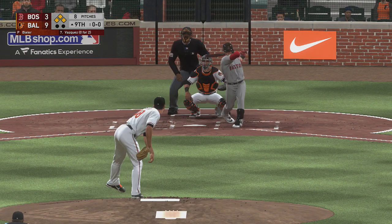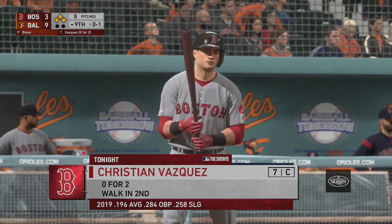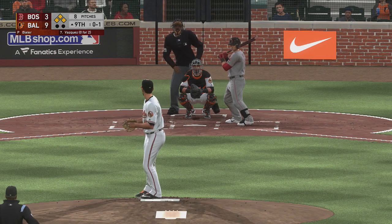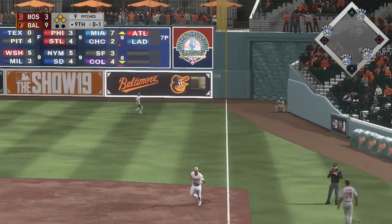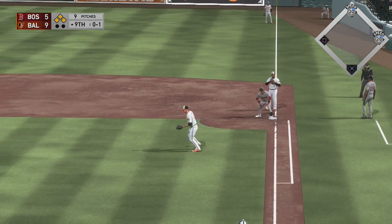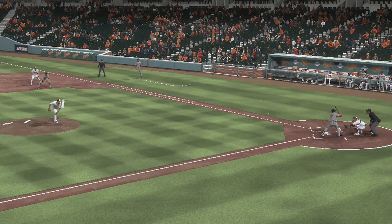Into the box, Christian Vasquez, as he pops the first pitch foul behind the plate. He's 0 for 2 in the ballgame so far. Down the first baseline, and this scoots under his glove. Oh, what a time for that. One run is scored, and the runner scores from second as they cut into that deficit here. It's now a 9-5 ball game. Nothing fires me up more than watching an offensive player stay inside a baseball and drive it the other way.